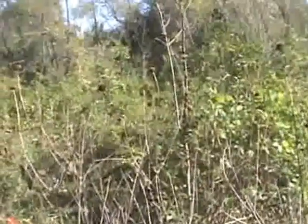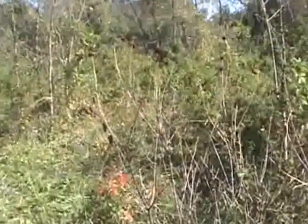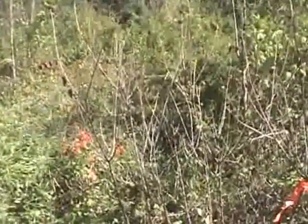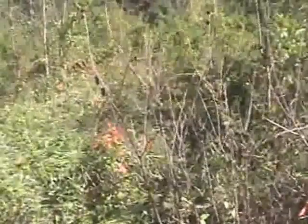So we're hoping to find a lot more. If we clear the vines off these this winter, not just these, but others that may be the same type of stand, button willow, then others will prosper as these have, despite the honeysuckle.